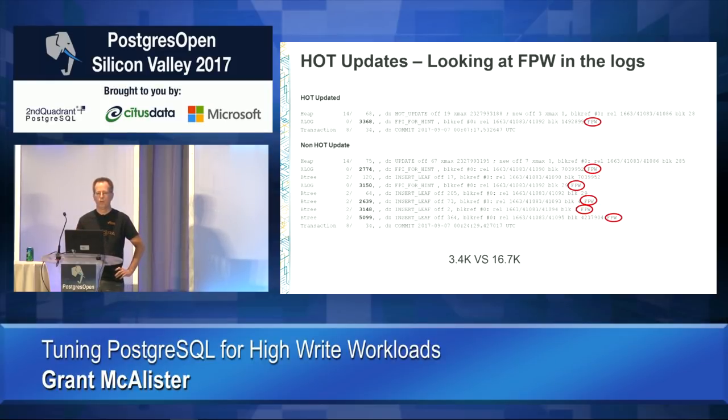This is really important in Postgres when you're thinking about what things to index. You really want to look at what columns you're changing with update statements and be diligent about whether you need to have an index on that.